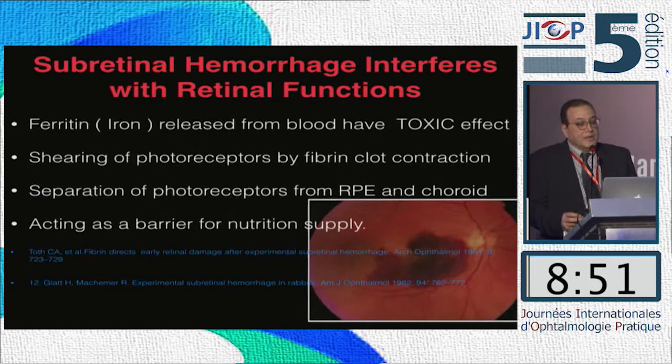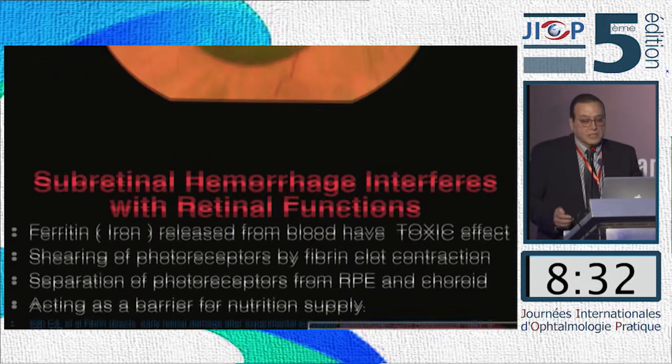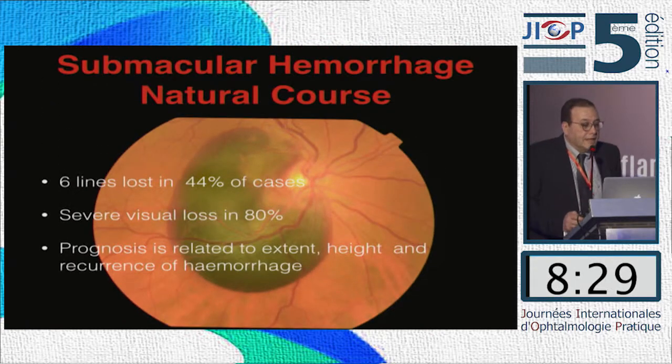First of all, the iron which is present in the hemoglobin has a toxic effect on the retina. The shearing force on the photoreceptors by the fibrin clot contraction leads to separation of the photoreceptors from the RPE, leading to great danger, acting as a barrier in nutrition supply.